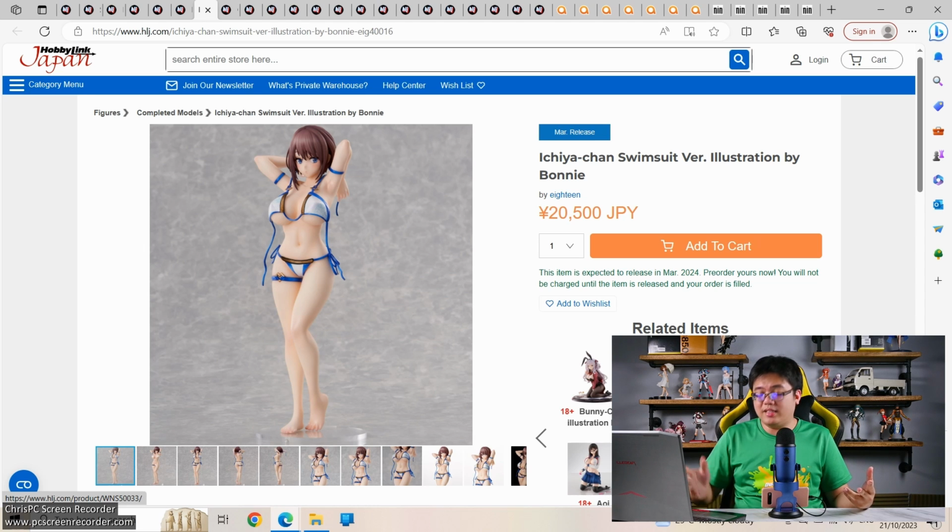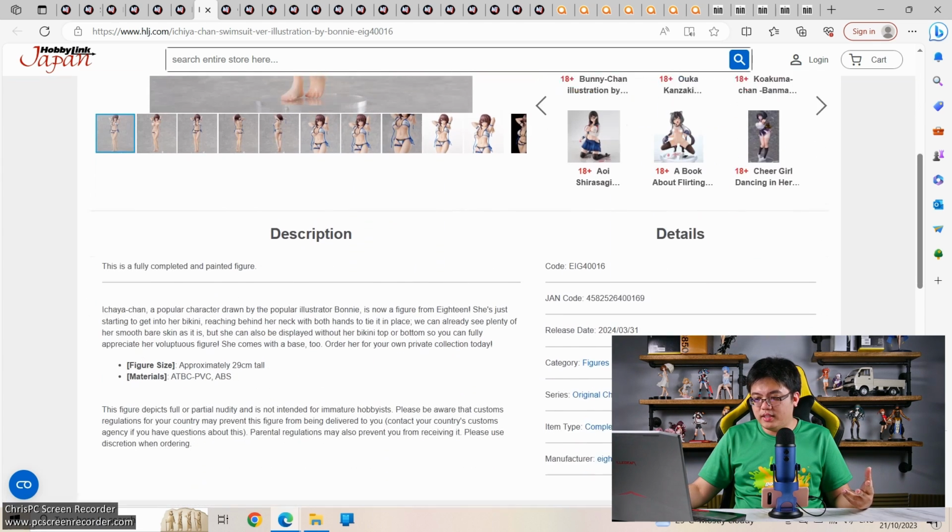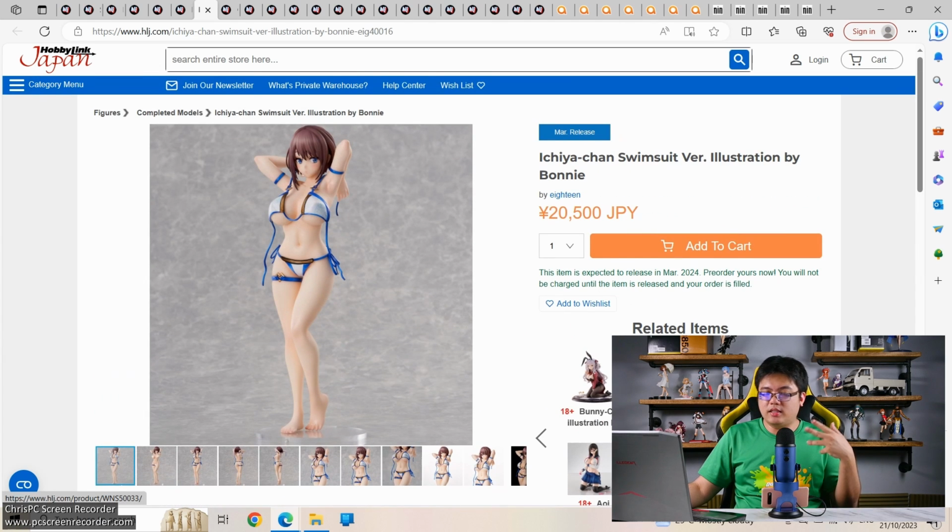This is non-scale on paper, but the dimensions of this thing, 29 centimeters, this is a de facto 1/6 scale, even though they call it non-scale. And at this scale, 20,000 yen, slightly over 20k. Yeah, reminds me of what Union Creative is doing with the original art figures, right?